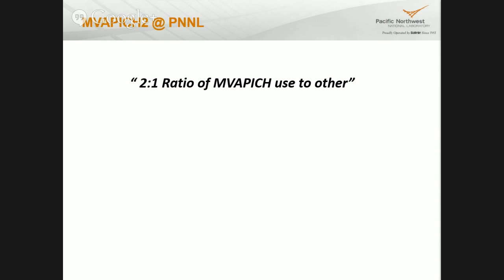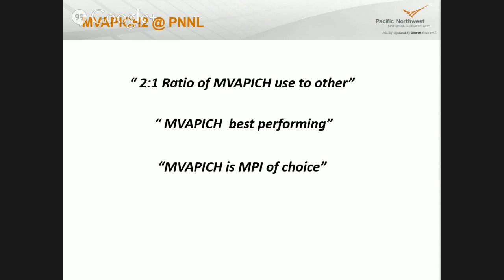It was a ratio of 2-to-1 MVAPICH use to any other MPI library. It was the best performing library and MPI of choice, which is very good for me to stand here and say that. All the way back, I remember in the early days of putting in place accelerated systems, MVAPICH was always the one that was reliable and easier to use than anything else that we had available to us.